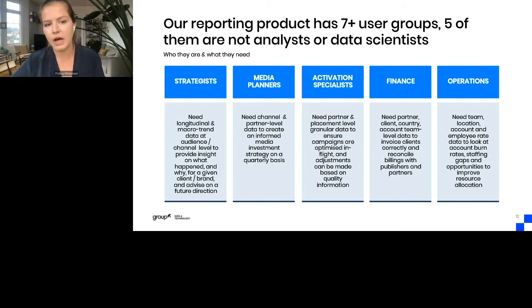But today I want to talk to you about five user groups who are not analysts or data scientists. They are what we call our non-technical business users who, when we were designing this solution, we were not expecting to use Looker as much, or actually at all. So that we have our roles clear as I go through them, we have our strategists that look at macro trends within agencies, and they engage with brands maybe once or twice a year to provide a very high-level overview of what the recommendations are and what worked and what didn't work in the past. We have our media planners that engage in more tactical planning on a quarterly basis.